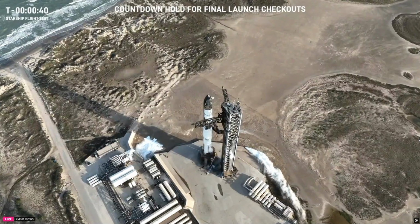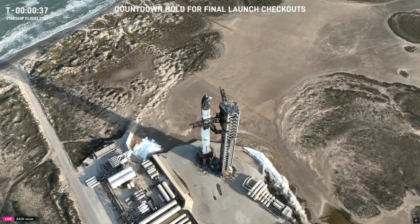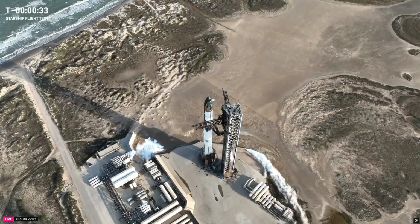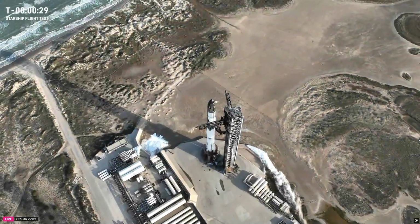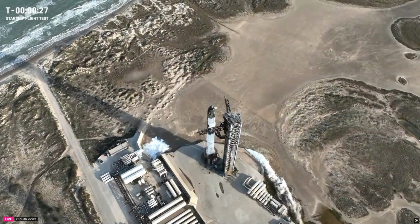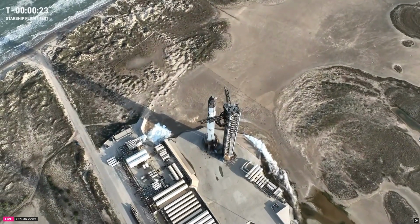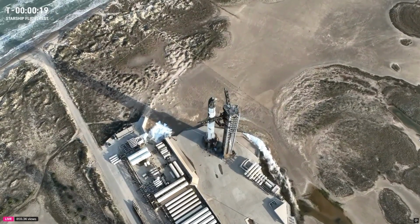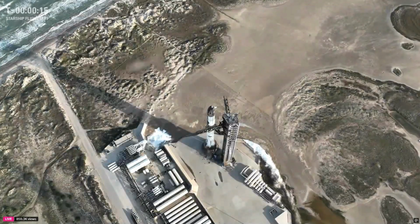All right, sounds like we're going to be able to reset those holds, not tracking any other holds. And clock is rolling. And the clock is rolling once again. We're now T-minus 30 seconds till the liftoff of the 8th flight of Starship. Our flight director, Joe Schleicher, today is go for launch. Let's listen in as he takes us through the final seconds of the count.